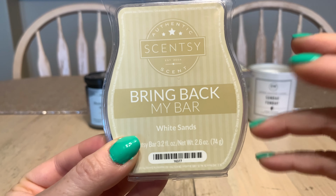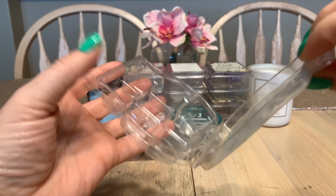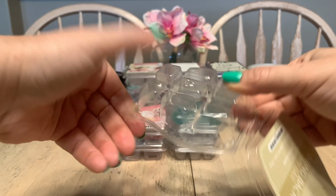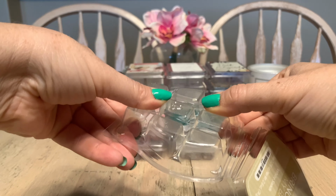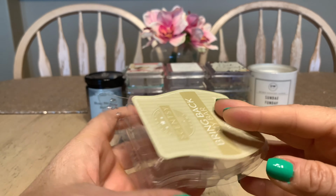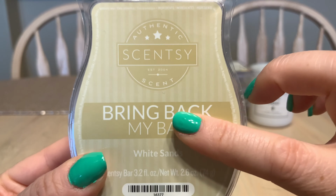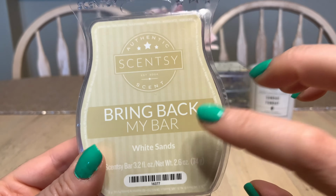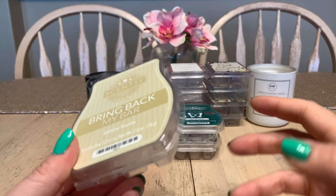I will say this one's a little more on the perfumey side, but this one was so difficult. It almost broke me trying to pop these out because they're normally pretty easy to pop out. I was trying to pop it out so I can snap off what I needed, and it was stiff. So although I like this one, it was definitely more of a bedroom scent because it had more of a perfume type note. Man, this one was stiff, and I'm not quite sure why.